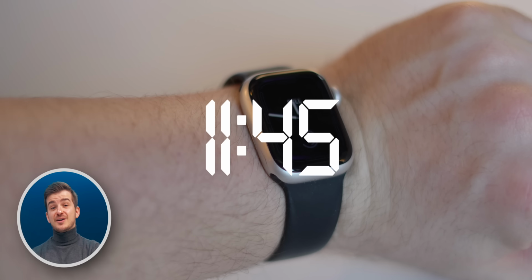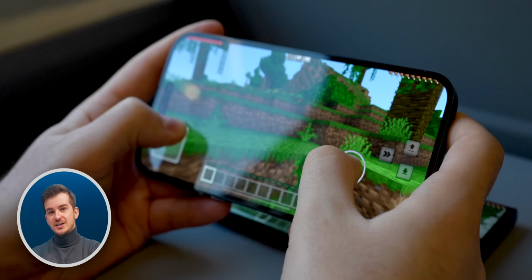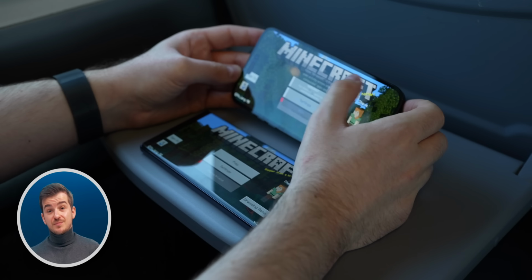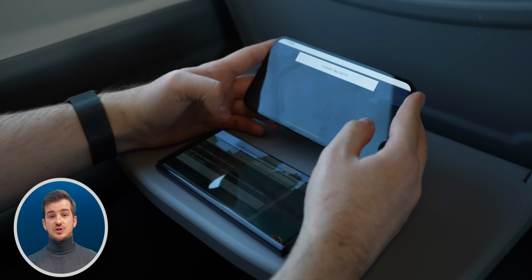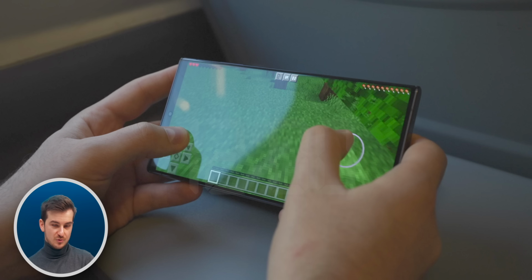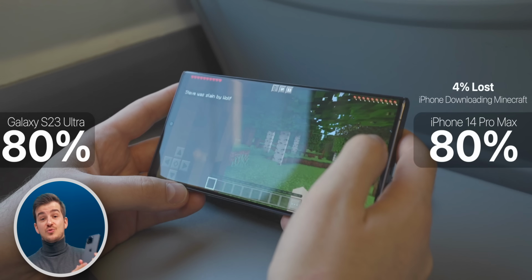The time was then 11:45, which meant that we had 45 more minutes to spare until our train would arrive in London. So we decided to put the gaming performance to the test here with Minecraft. But when I tried launching Minecraft on the iPhone, I realized that the iPhone had automatically removed it to save on storage space, which meant that we had to download it, which used 4% battery on the iPhone. So at 12 sharp, they were both at 80%, but do keep that extra 4% drop in mind on the iPhone throughout the rest of this video.